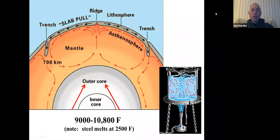Why does it move? No one knows for sure. One very popular theory is that the heat of the inner core of the Earth creates convection currents, much like a beaker in a science experiment would cause these kind of currents, these convection currents.